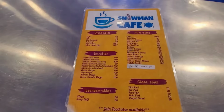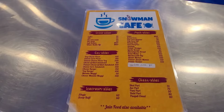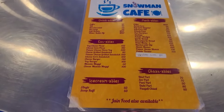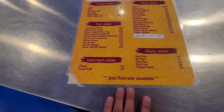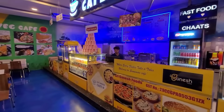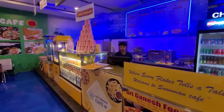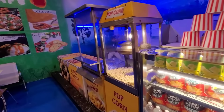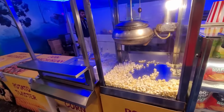Okay. So here you will also see a Snowman Cafe where you can drink tea, coffee, hot chocolate, hot soup, veg cheese pizza, masala maggi, ice cream, chaat and other things. See, this is the Snowman Cafe. Here you can have drinks, popcorn, chips. Potato twister is also available here.